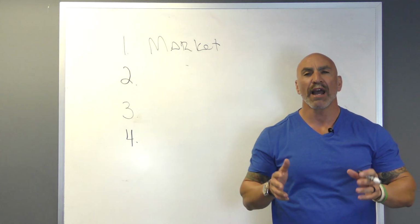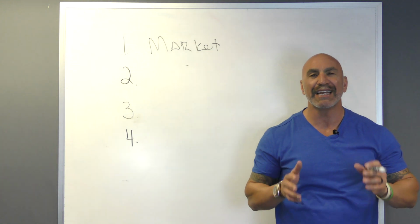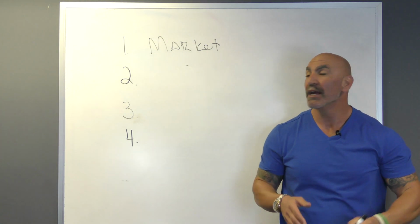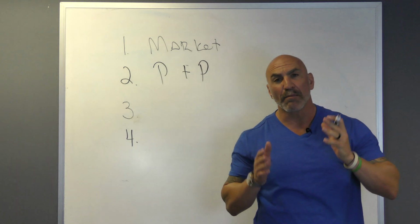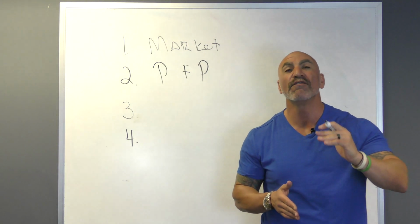Now, when you have a resident that wants your property, you want to make sure that it's easy for them to apply and see the property. This comes into what I call policies and procedures. You want to make sure that you've got policies and procedures in place and they are followed.